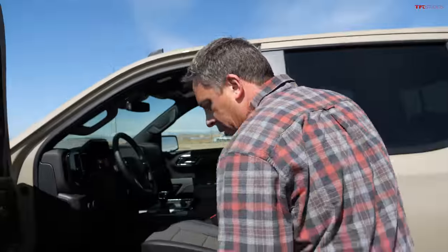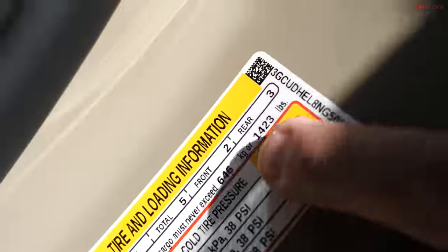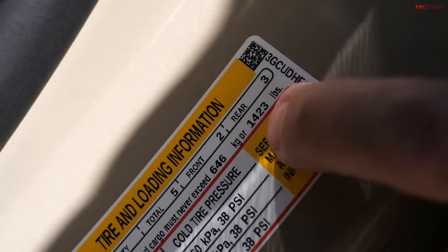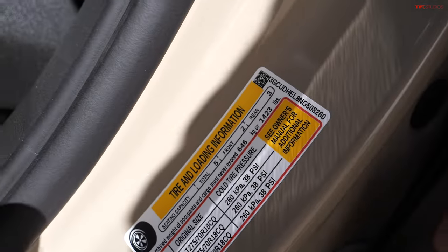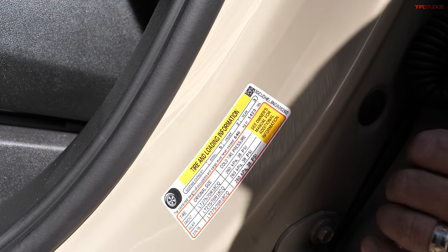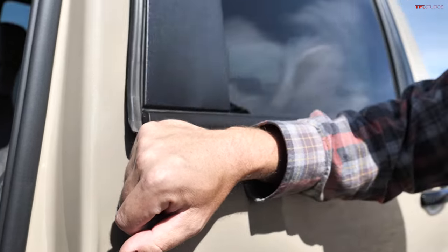Let's talk about truck specs before I show you the engine. Payload is 1,423 pounds. It's actually almost the maximum available on the Silverado ZR2. I think the max is 1,440, and we're very close to that because this is also the most affordable ZR2, actually. Yes, affordable is a relative term, but I did not specifically get the sunroof.